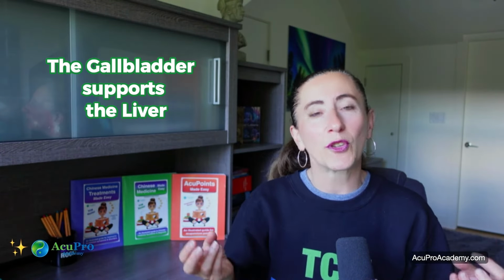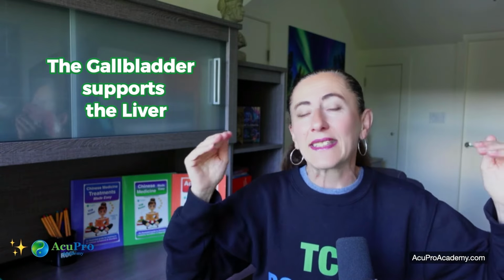So the gallbladder is great to reinforce the liver, but because of where it goes, because it goes around the ear, for example, it is a perfect meridian to support the liver when it comes to liver yang rising and a lot of things that happen in the head, like headaches, temporal headaches, or tinnitus that is high pitch. That is a liver yang rising issue, but there's no liver points on the head. However, there are gallbladder points that are going to address those issues. Like I said, perfect partner to the liver.